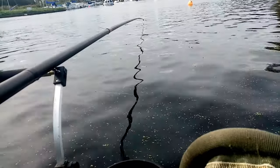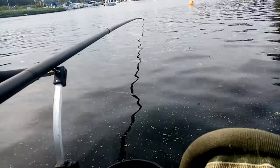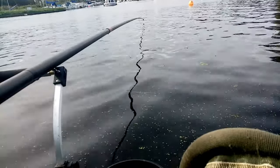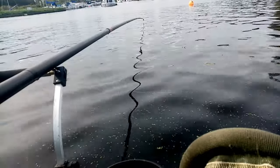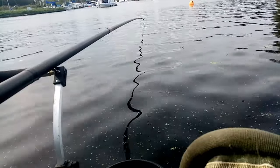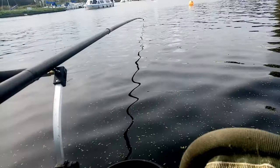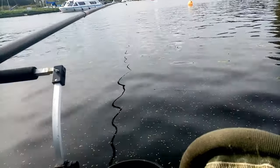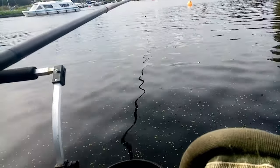Just brought the shot all the way down to the hook link, so I've got 3 in a row now. So a big dropper and just my bulk shot. And there's a bite. Let's go. And we're on. And we're off again. Missed it.